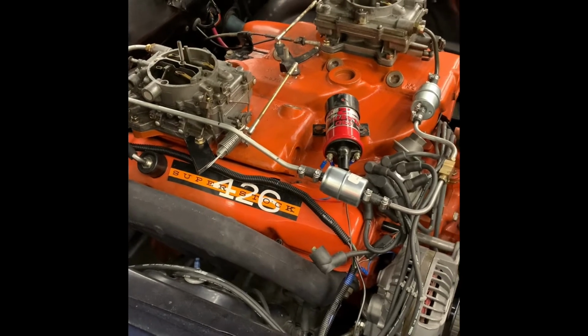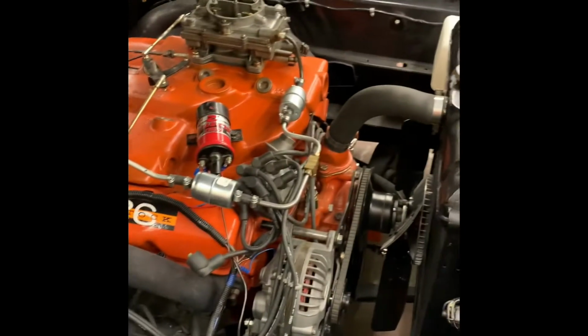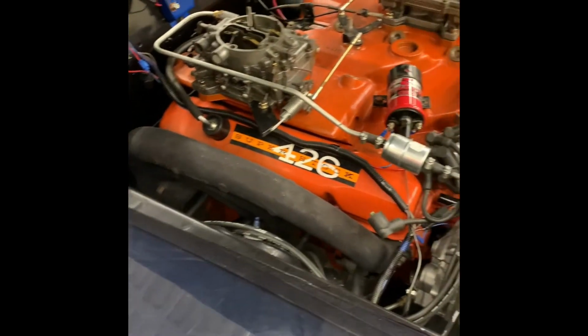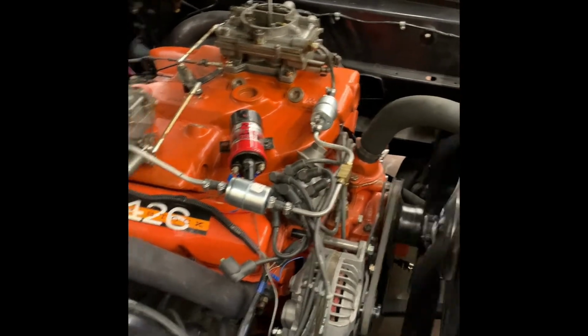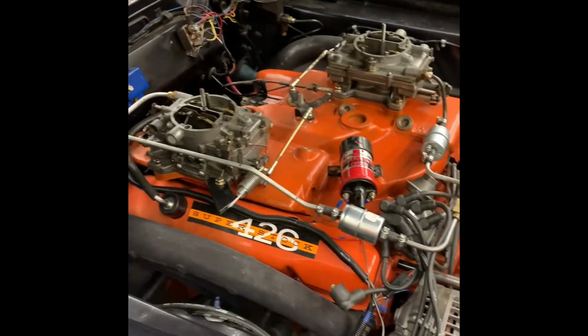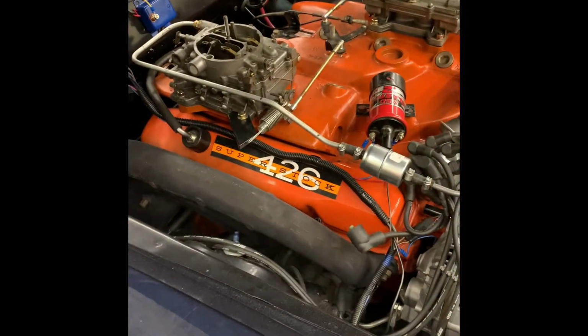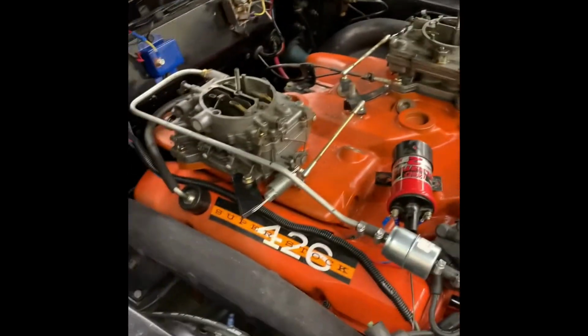You got an oil pressure gauge in that thing? Oh yeah. What's it reading? I didn't have a look. It'll go probably up to 85. Yeah, prime it here.